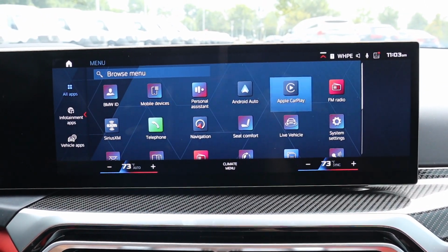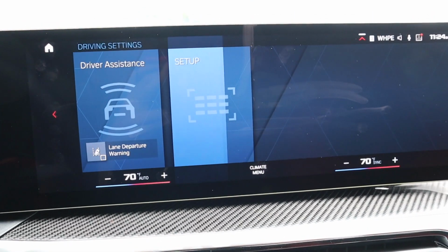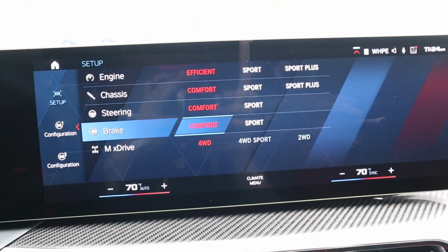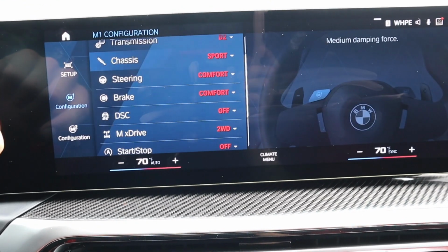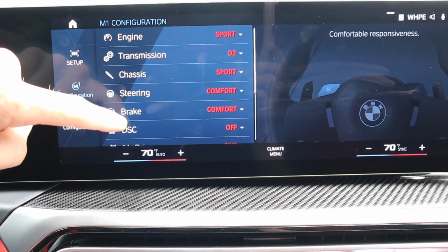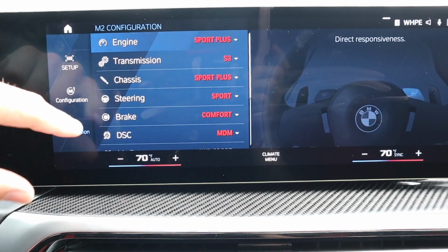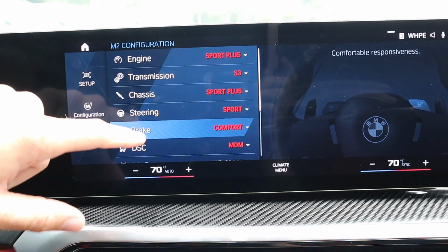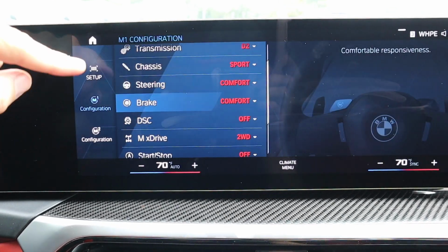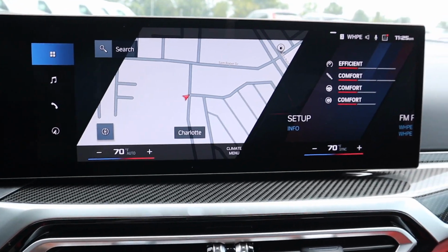So you have Apple CarPlay, Android Auto, your seat comfort. And when you go into driving settings, if you go into a setup, this is how you can configure M1 and M2 on the steering wheel. So if I go into M1, this is currently how it is set up. I'm going to have M1 in the most efficient setting, and then M2 is going to be in the most sport-tuned setting. As you can tell right now, there's a few things that I will change, but it is nice that you have the ability to quickly do that just depending on how you are driving for the day.